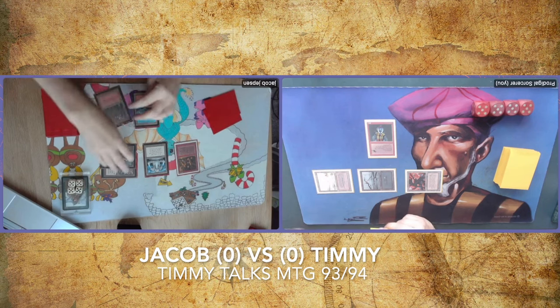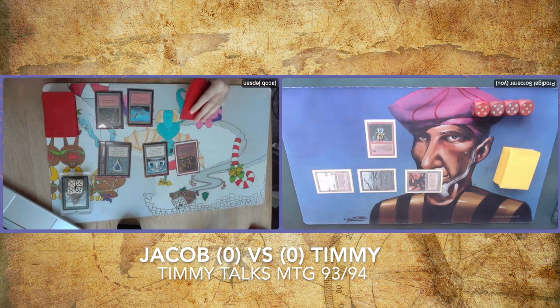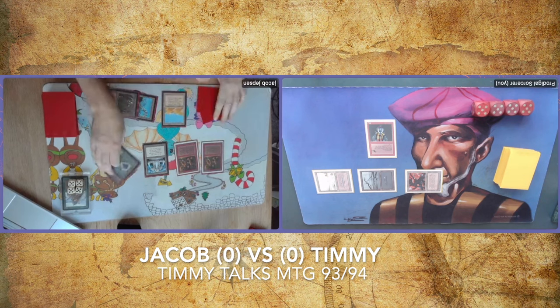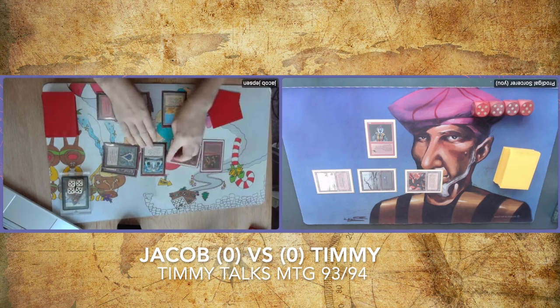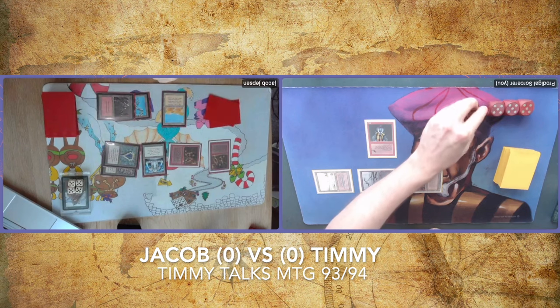There's the Often Troll, the Timmy Troll. Oi, oi, oi. And Jakob also playing with a playset of Often Trolls, by the way. So we're going to see a lot of Often Trolls this match. There's a Desert card from Arabian Nights. Another Stone Giant. I guess he's just going to swing in, right? Yeah, because I cannot regenerate. So probably just going to take three here.